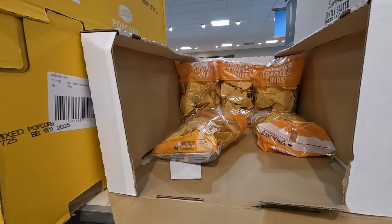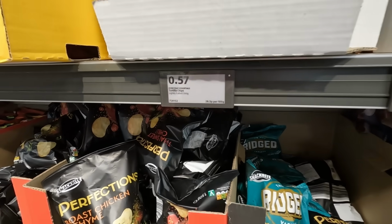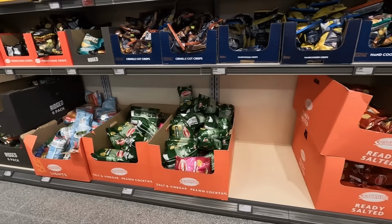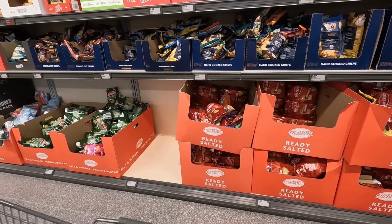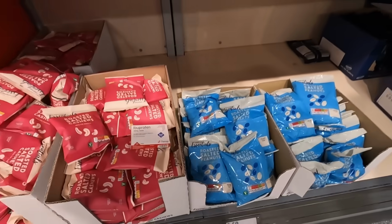In terms of packets and such, there's no point getting instant noodles or rice because there's no cooking this time. So we could get some tortilla chips. Those could work. But for just a couple pence more, there are these peanuts.